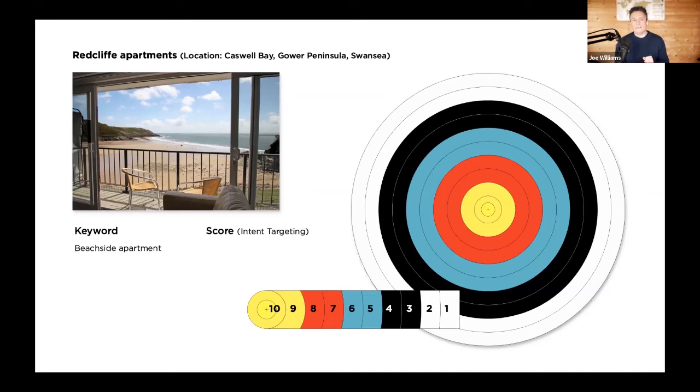And of course, that does describe what her apartment is. But from Google's perspective, if someone's typed in beachside apartment from the UK, they may want to go to Cornwall, they may want to go to Devon, maybe Swansea. They may want to go abroad. They may want a luxury apartment. They may want a budget apartment. We don't know. So in this case, the user targeting score is 2, because the chances of a user wanting the specific apartment that my parents have in Caswell is quite low.